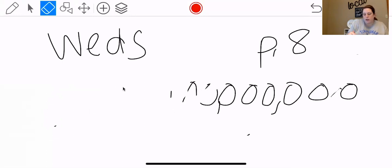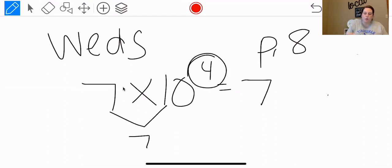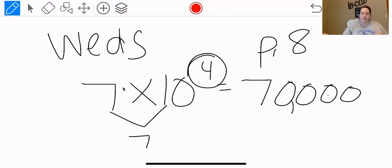The first thing I want you to know is what we just did, how to understand what a power is. Then they're going to give you some where they might give you 7 times 10 to the 4th power. Okay, it looks hard, but it is not. What you want to do is multiply 7 times 1 first. That gives me 7. I'm going to put it over here. Then this 4 here, my exponent, tells me how many zeros. 1, 2, 3, 4. So 7 times 10 to the 4th power is 70,000.